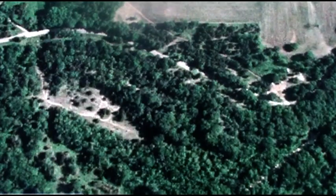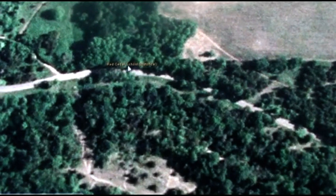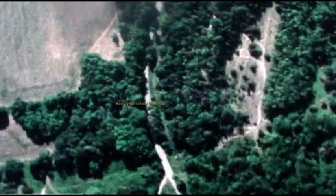Just a little bit ahead here is the location of the Red Cedar School. You have a little more information about that. It was right here. Now we're going to head down the road. Not very far.